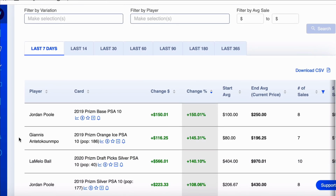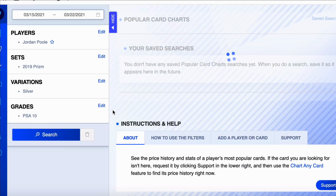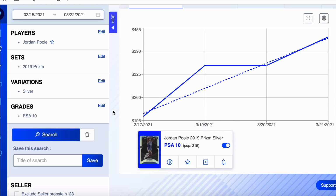Jordan Poole, again, on the list. His 2019 Prism Silver this time. Pop count of 177. That's interesting. I feel like his silver should be worth, in terms of multiples, more than it is compared to the Prism, because the Prism's going for 250 and the silver's going for 430. Although his Prism pop count is pretty low, because who sent in Jordan Poole? Actually, I think it was less than this. Pop count of 215 on this card.